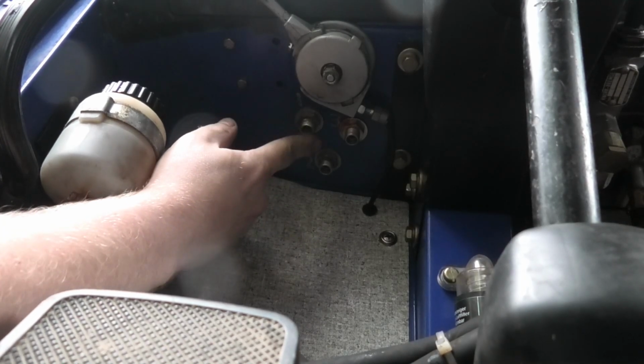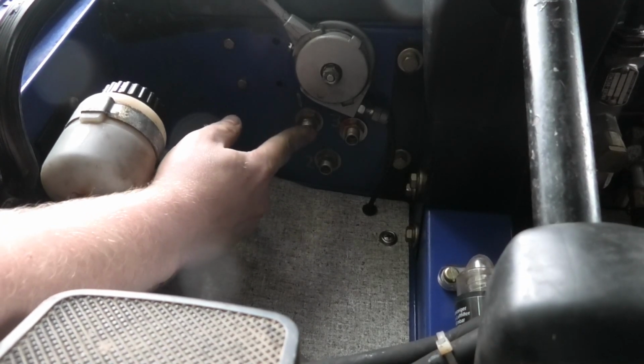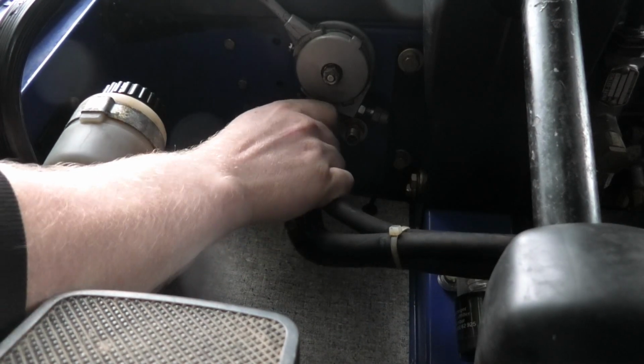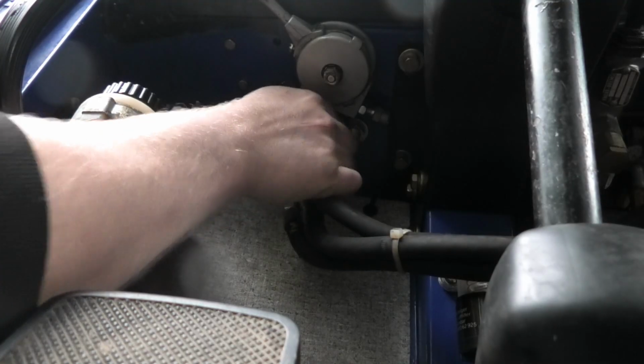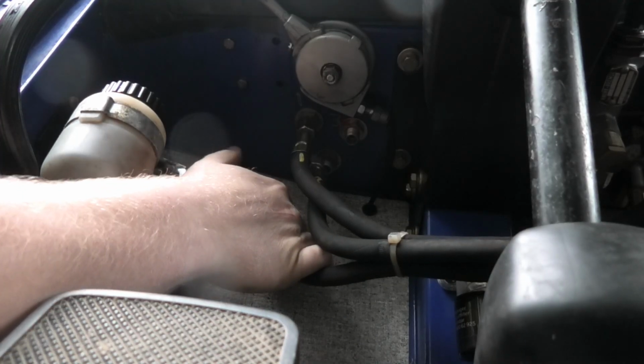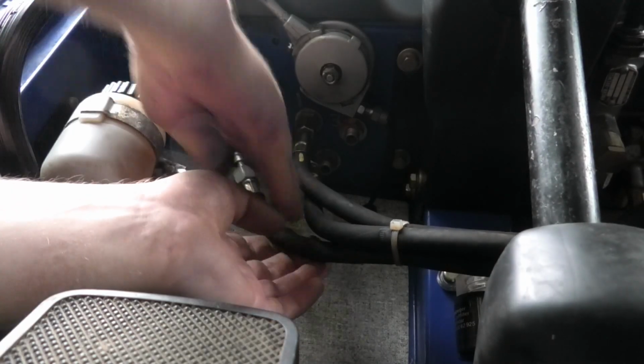Here we go. This is the one. And that's the one that had number 1 on it, so that is actually correct. And now that the brake is released, it should be letting air out of number 2. And that's exactly what it's doing.